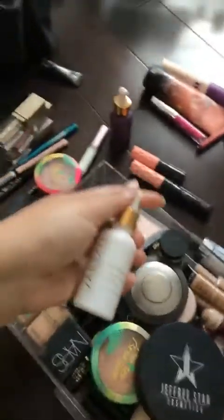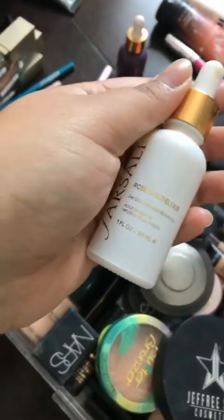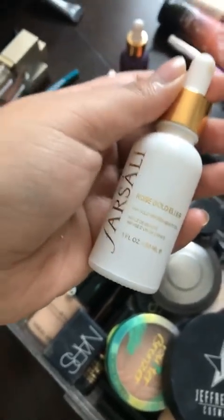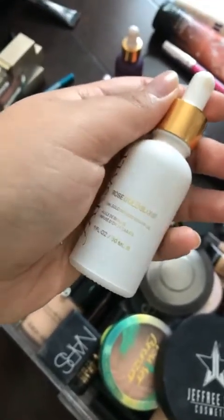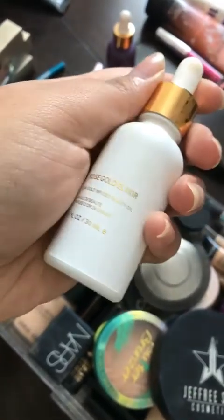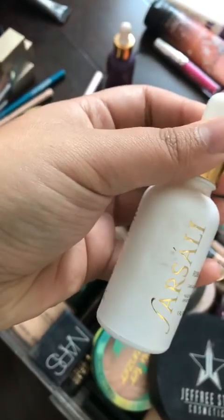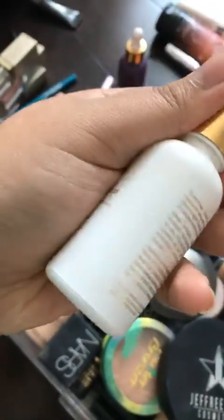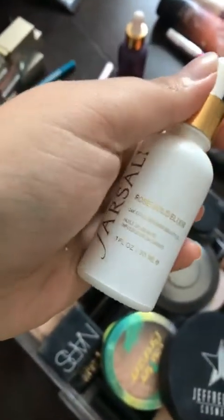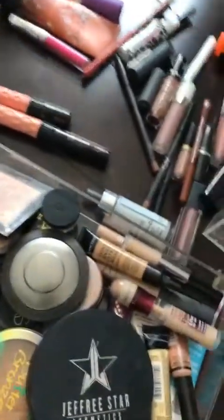And then I've been loving this. If you were to buy one of the two, Rose Gold Elixir all the way. It's like a dry oil, so it absorbs super fast. It smells amazing, and it has gold flecks infused in it. I use this as skincare, and then I use it sometimes before makeup, depending on if my skin feels dry. And it's also so great to mix with products to make them blend.